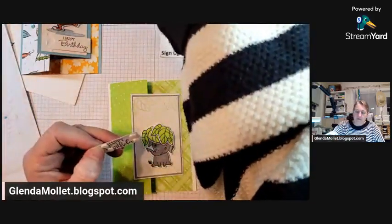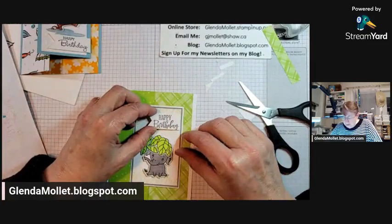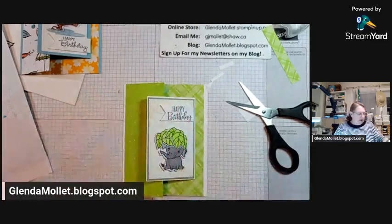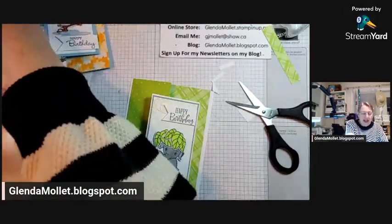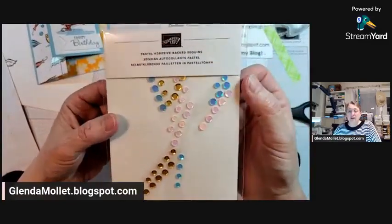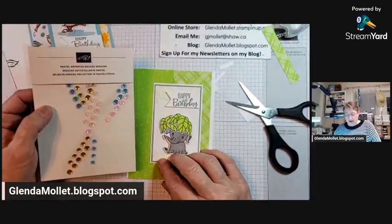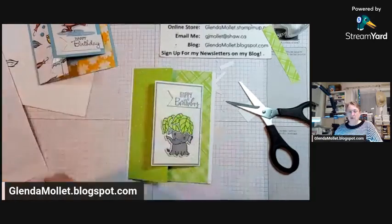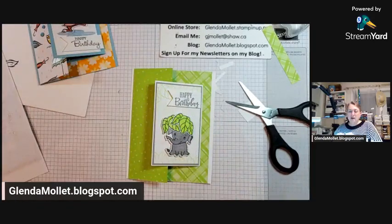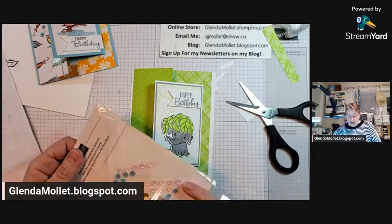There we go. All right, get this on here like this. Now, the bling I had on that one are the pastel adhesive back sequins from the mini catalog. These are not retiring, but I don't think they go with that at all. Maybe the gold ones will. It's handmade, so it gives it character to be off. That's nice, Connie, but oh, my OCD bell is ringing. It's like, nah, I can't do that.